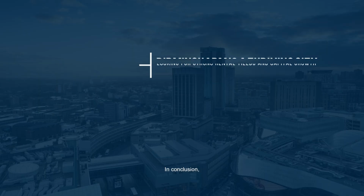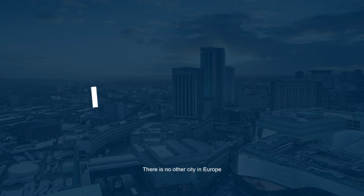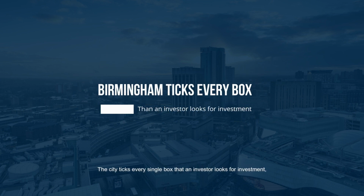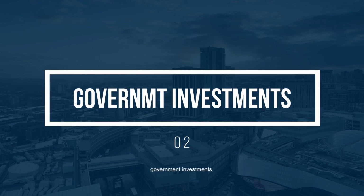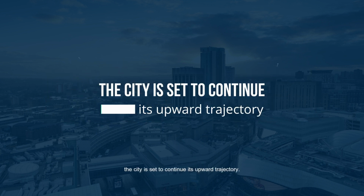In conclusion, Birmingham has established itself as a thriving city and a great investment opportunity for those looking for strong rental yields and capital growth. There is no other city in Europe with the same level of investment happening. The city ticks every single box that an investor looks for in an investment. With new transport links, government investments, and a growing business sector, the city is set to continue its upward trajectory.